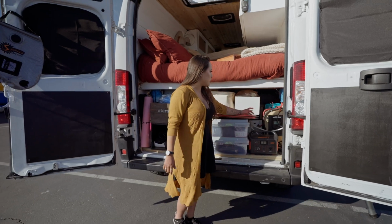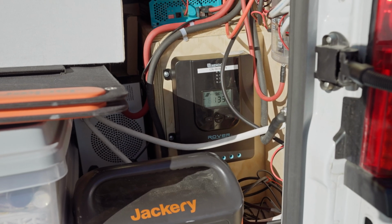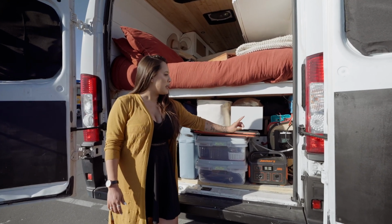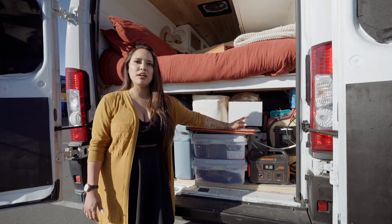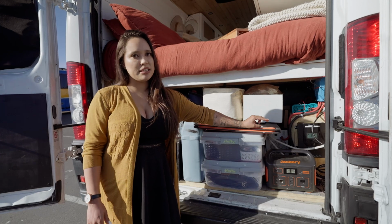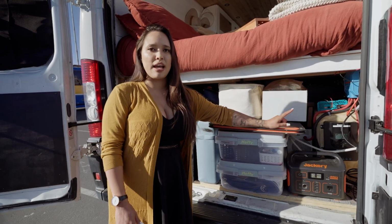Now, speaking about the electrical, we do have Renogy. We have 400 watt solar. We have 4 100 watt solar panels. We have the Lynx distributor. We have a battery charger, which is a 60 amp. We have a 3000 watt inverter. And what else do we have? We have two 100 amp lithium batteries.